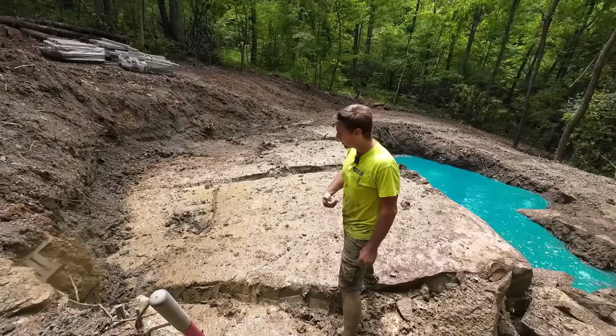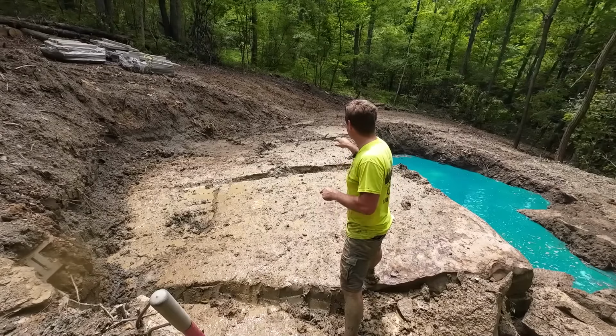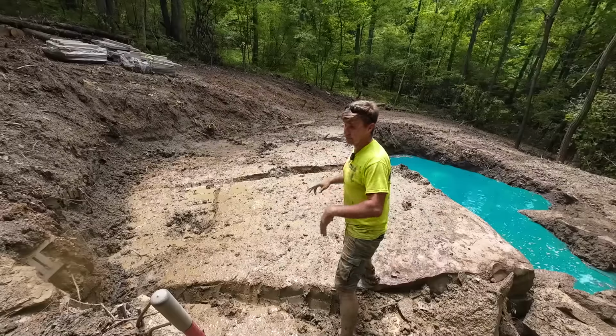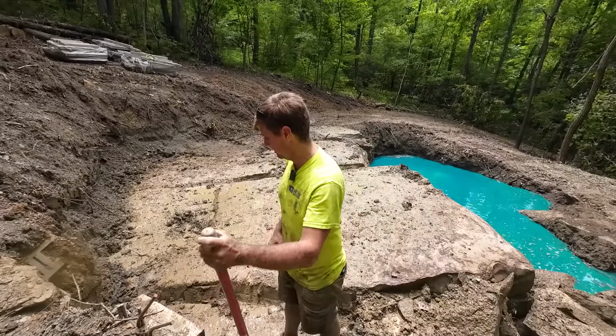It's getting closer. Let's get the pressure washer fired back up, and then I'm pretty sure this rock is giving me everything I need for this build. I'll show you what I mean, but let's get a little bit more cleaning done.